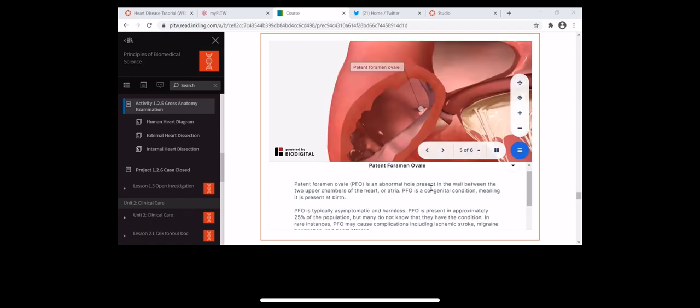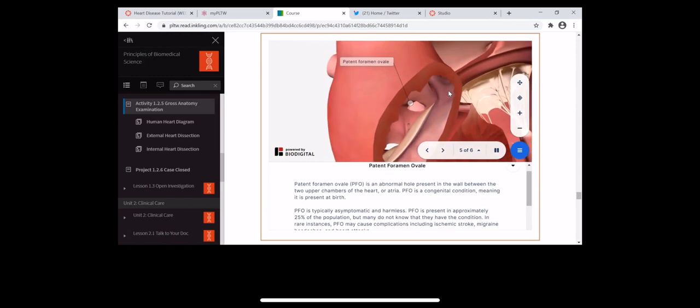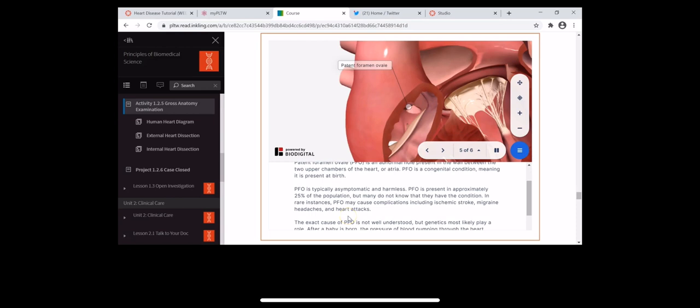Okay, now we move on to patent foramen ovale. That is this hole right here. If I can show you right here. That's a hole present in the wall between the two upper chambers of the heart, or atria. This is a congenital condition, which means you've had this since birth. A PFO is typically asymptomatic and harmless. If you have this, more likely than not, you're going to be fine.